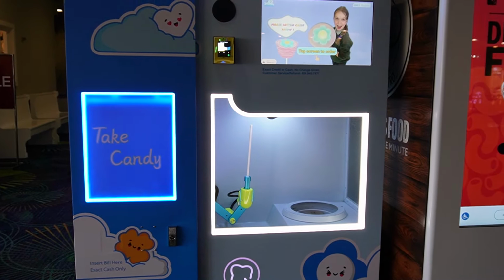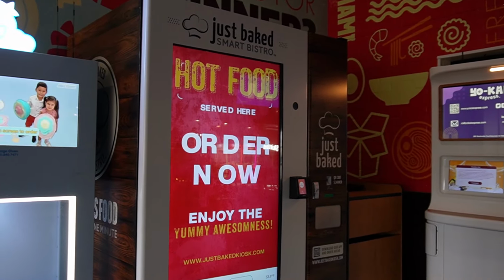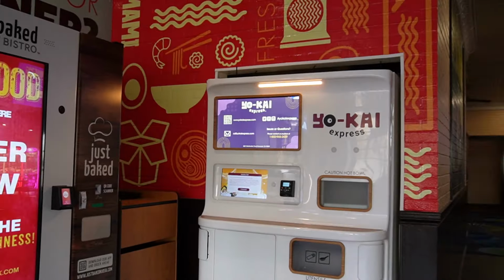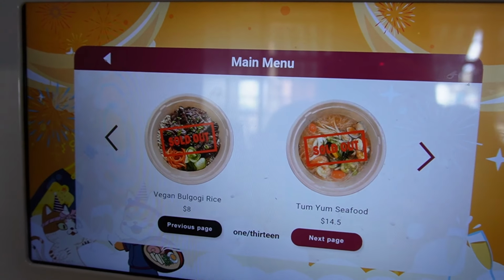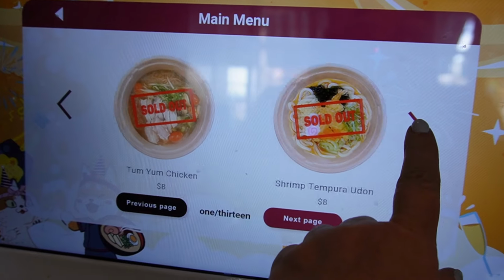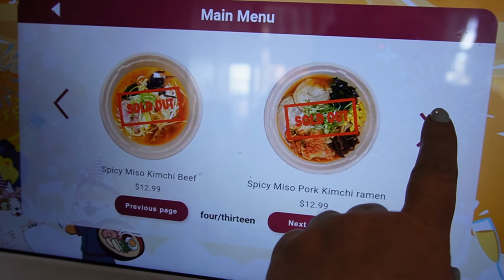There's that cotton candy machine that my daughter wanted to try, and they also have a Just Baked where you can get food from out of here. And I think this is Japanese or Chinese food here. I consent. What am I consenting to? Oh, everything's sold out. Sold out. No food for you.